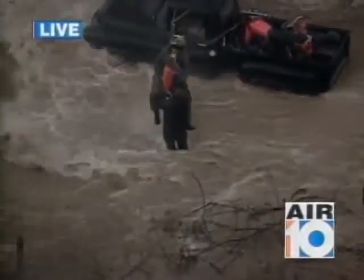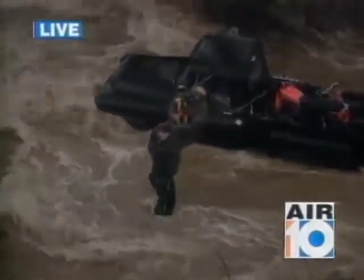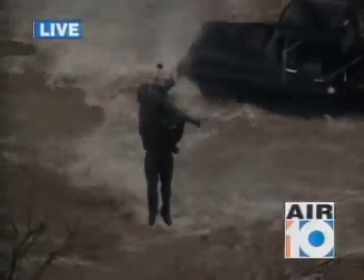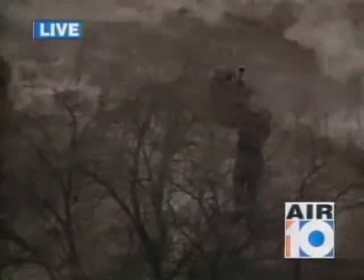It's just the main thing, Jennifer, is for him to get a very good hold onto the crew member, and then they can bring him up. Of course, the crew member is communicating by hand signals with the winch operator up in the helicopter. And we should point out, Air 10 is certainly away from the scene. We have this camera that's able to zoom in quite a way, so you are in no way interfering with this rescue operation at this time.